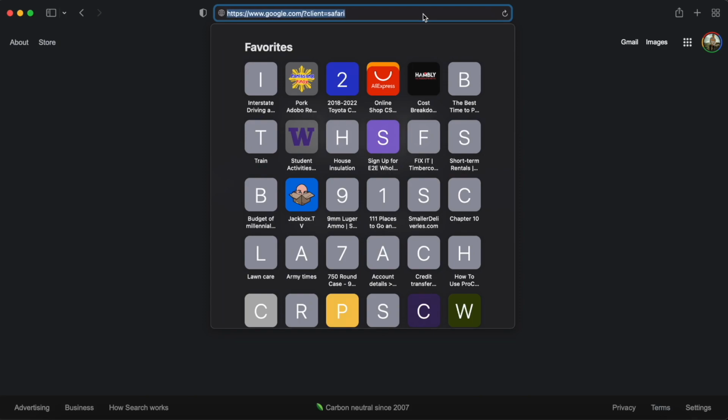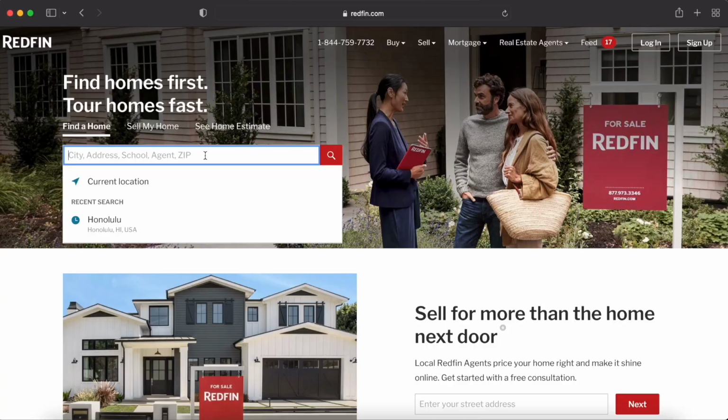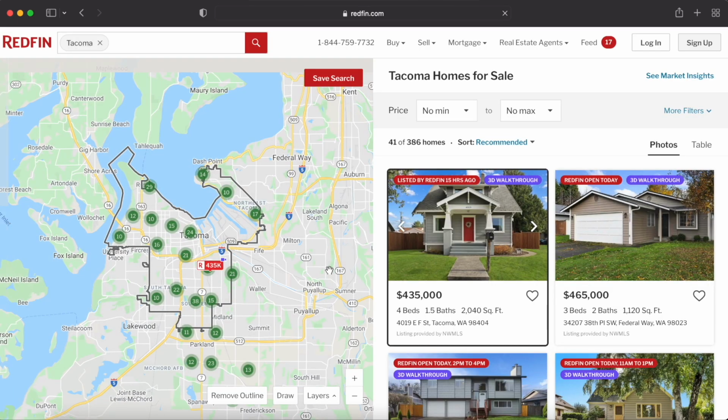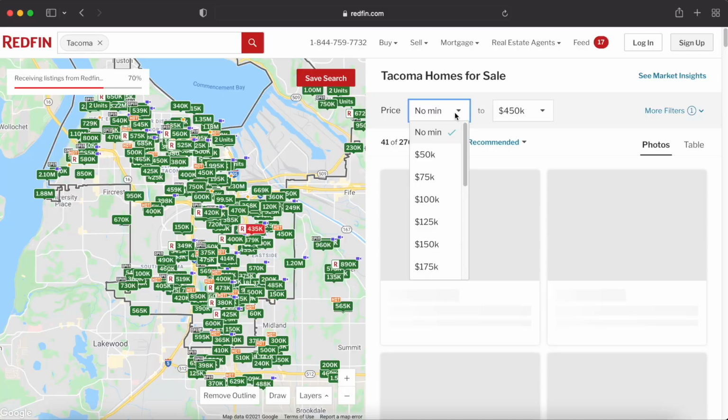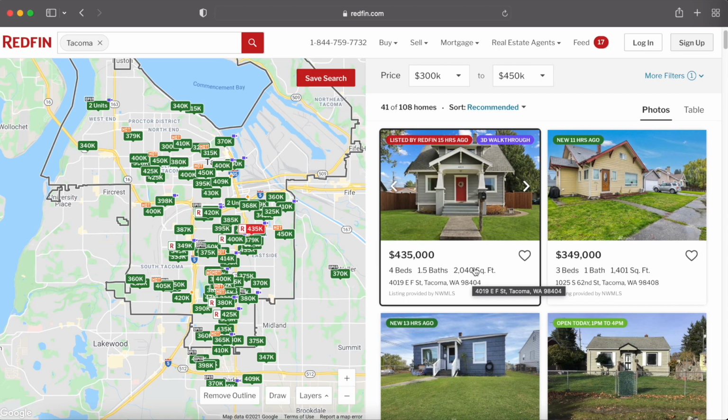Alright, so let's get started. Let's hop on Google, Zillow, Redfin, I should say. So hop on Redfin, redfin.com. You go to, let's say your area is Tacoma, Washington. So let's just say price $450K. You can see already what kind of homes are available to you at this price range. $450K, $300K. So let's just click on one of them.